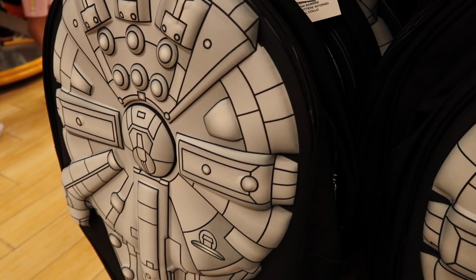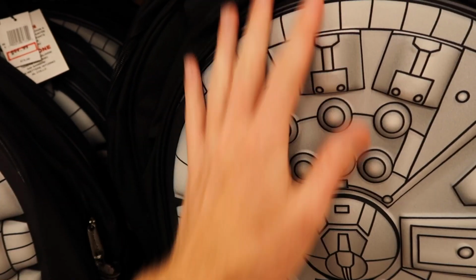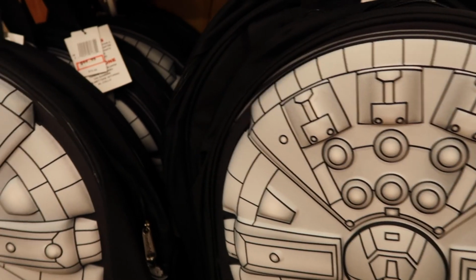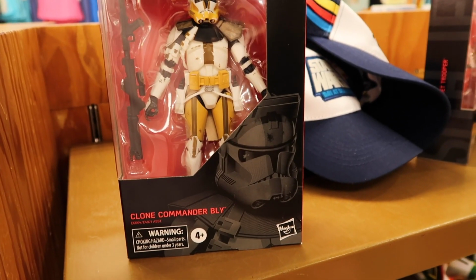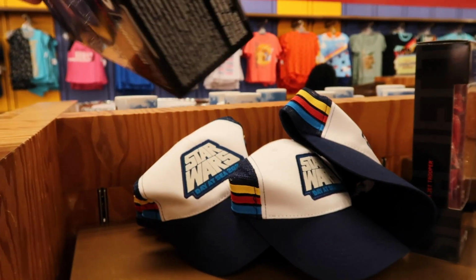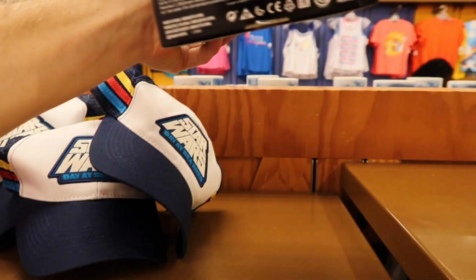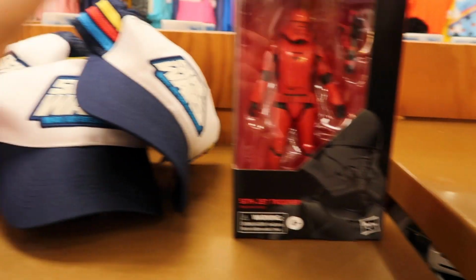And I've seen some people have these, but they haven't really gone either. I'm sure they're restocking it, but every time I see it, it's pretty full. I've seen a lot of these action figures before, but I don't think I've ever seen the Clone Commander Bly here, which is kind of neat. This is a new one, and it looks like these might be back to retail as well at $20. Yeah, these are $20 now.